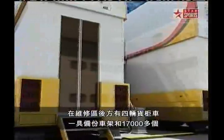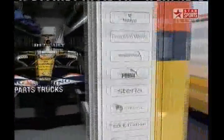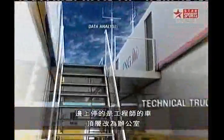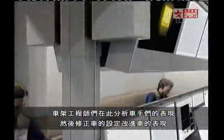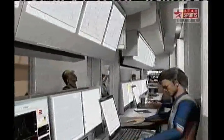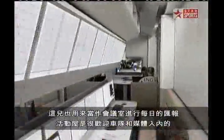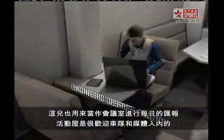The spares truck houses a spare chassis and 17,000 spare parts, enough to build a new car from scratch. Next to it stand the engineering trucks, where the top floor is devoted to offices. In here, the chassis engineers analyse the driver's performance and devise new setups to improve the car. They also serve as meeting rooms for daily briefings and debriefings.